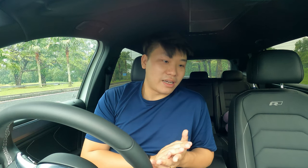I decided to go with the previous facelift because I personally like the design and I like the physical buttons on the steering wheel. And there are many small things that I still like about the previous generation Tiguan. I'll be talking more about that in the full review when I get more time to actually test and get my thoughts all organized about this car.